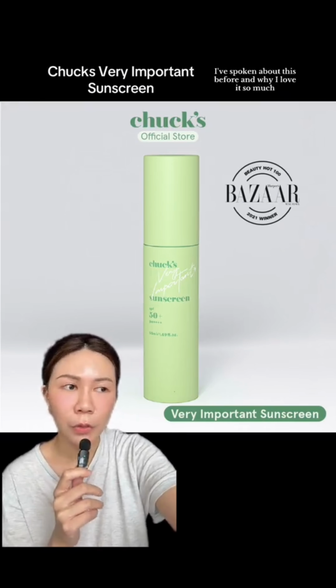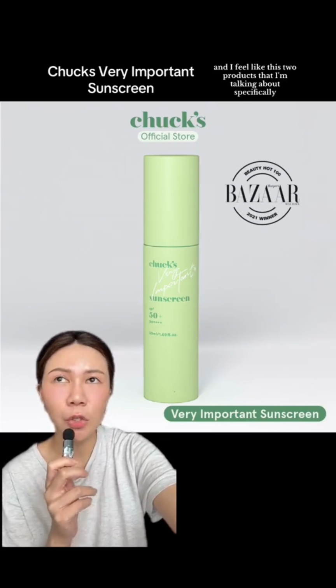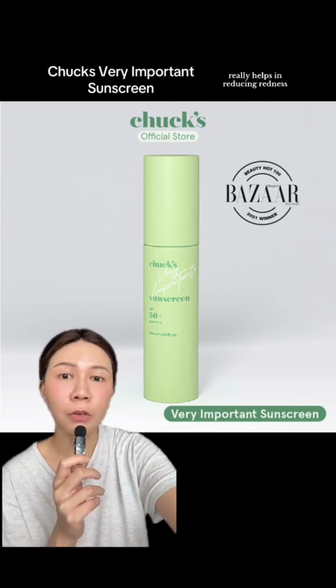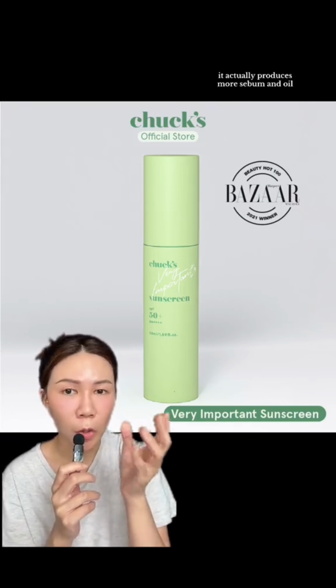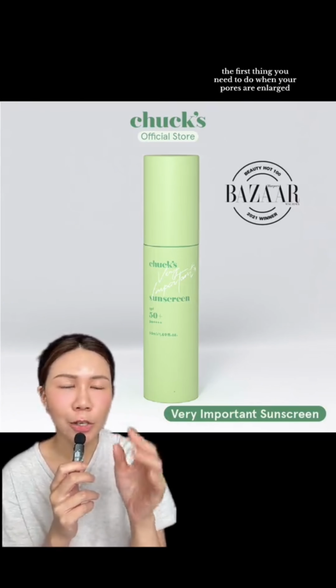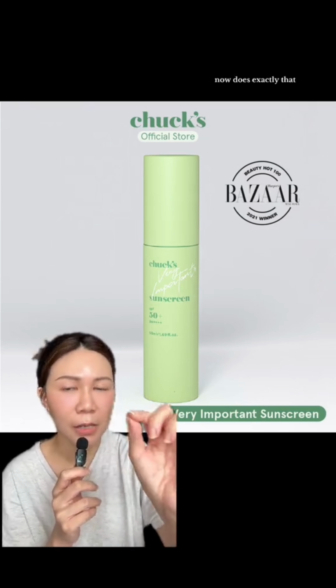I've spoken about this before on why I love it so much. It has zero white cast. It's really cooling on the skin, and I feel like these two products that I'm talking about specifically really help in reducing redness. So if you don't know, when your skin heats up, it actually produces more sebum and oil, and that's why you get larger pores as well. The first thing you need to do when your pores are enlarged is just to cool it down really quickly. And this sunscreen and the mask just now do exactly that. Just a disclaimer in case anybody is interested, I actually purchased all this with my own money.